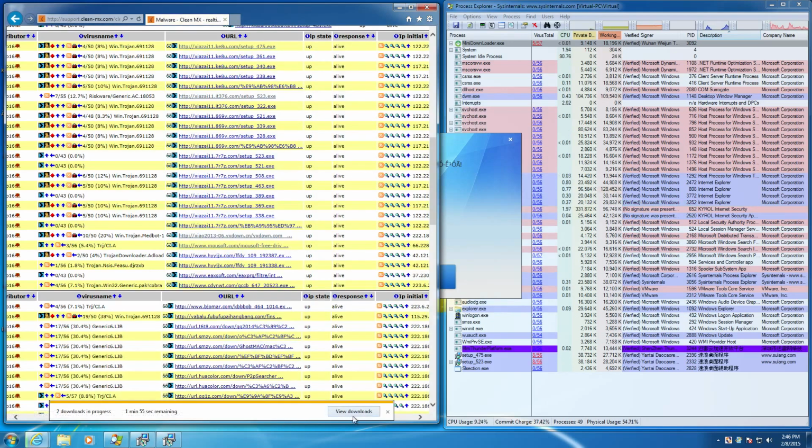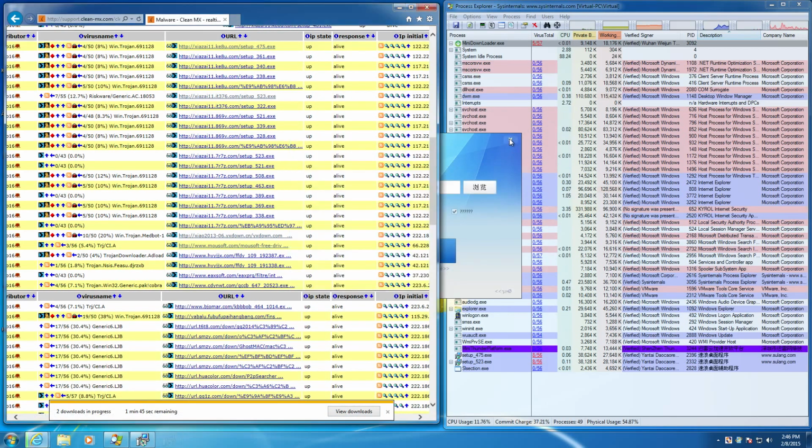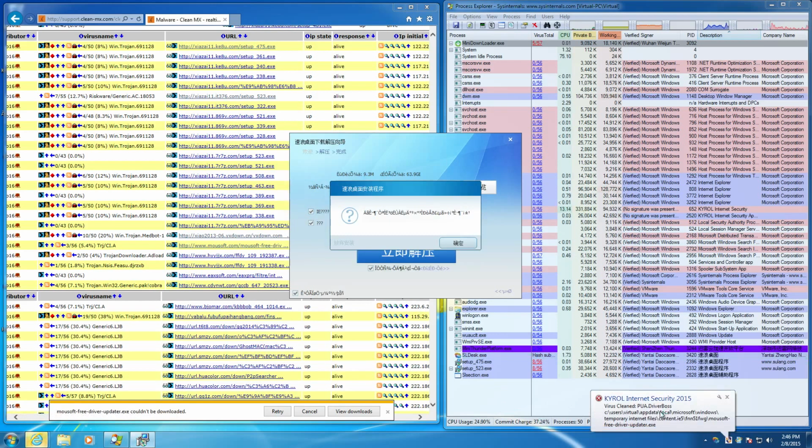There we go. 1 meg. That's more my malware right there. This thing looks like it's done, but we're not going to go ahead and do it. We just want to close it out. Alright, so it looks like this one has been blocked.